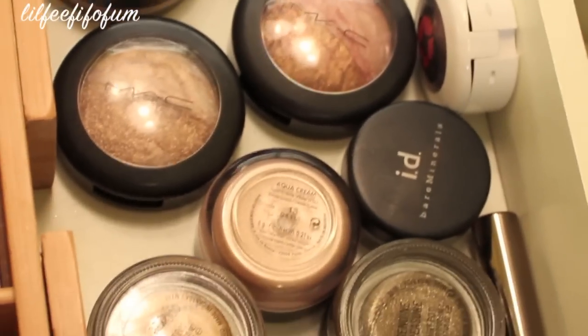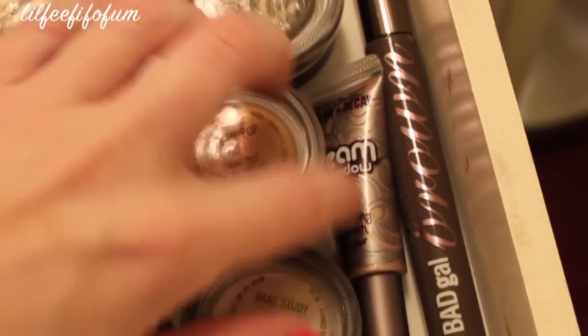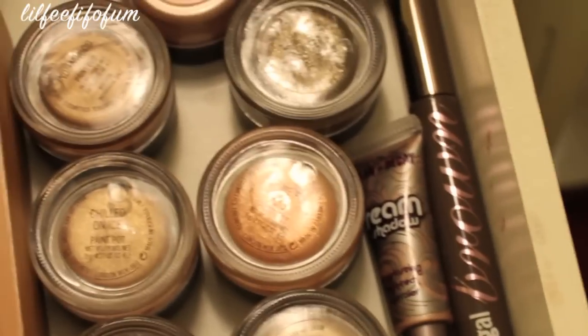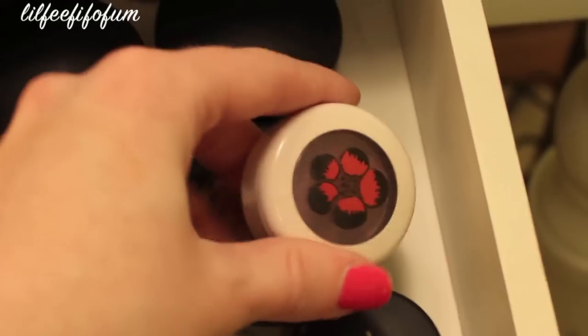Then I have one from Makeup Forever. It's the Aqua Creams. And then I have a Bare Minerals Eyeshadow. Bad Gal Brown. Urban Decay Cream Eyeshadows. They discontinued them, but if you can still find them, they are awesome. Two Mineralized eyeshadows from MAC, another MAC eyeshadow.